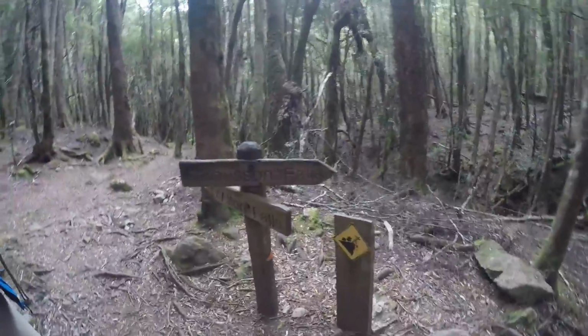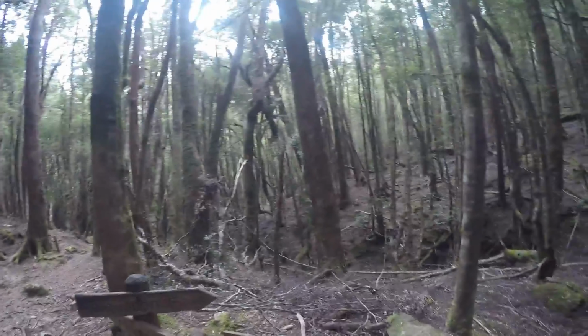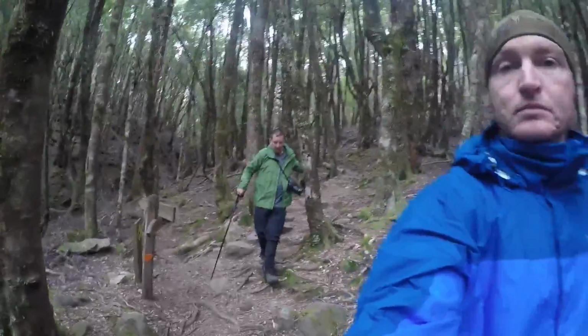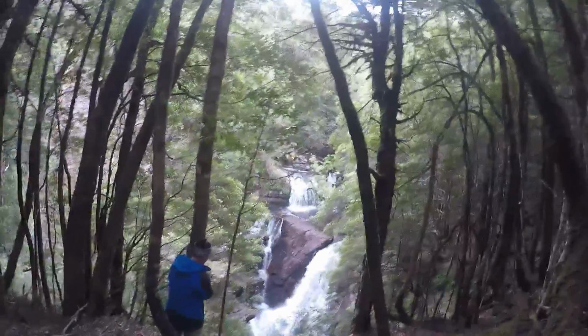So we have decided we are going to go to Dalton Falls and Ferguson Falls. Go check them out, hey? Wow, look at that. Dalton Falls. It's pretty impressive. Sorry about all the shakiness. It's really hard to film when I'm walking over this terrain. There's lots of roots.